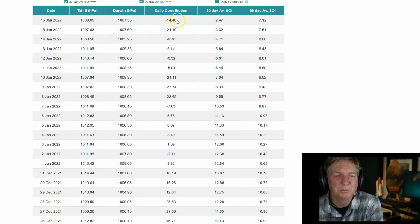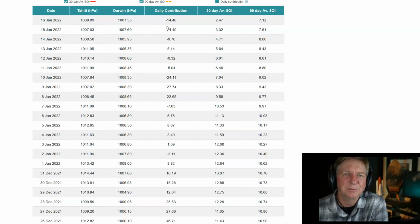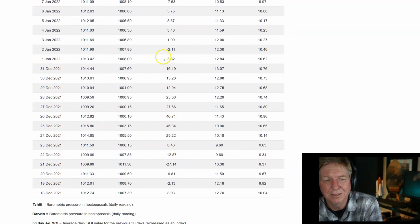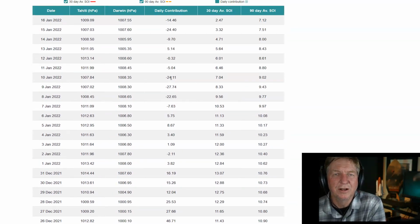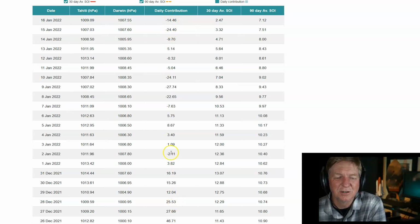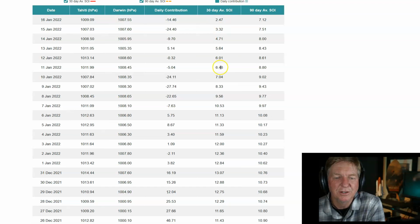Today, minus 14.46. That's what we want to see, negative values. That's synonymous with at least the active phase of the MJO, if not El Nino. When you have positive numbers, like what we had, look at all down here, that's pretty much synonymous with La Nina. Right now, the trend is moving a little bit negative, but this is a really noisy set of numbers. So you average it out over 30 days. Today's value, 2.47. Hey, that's pretty good.